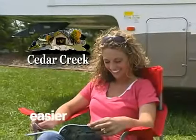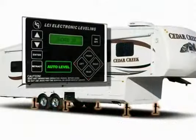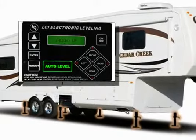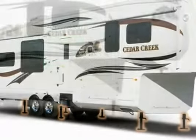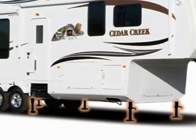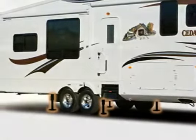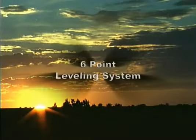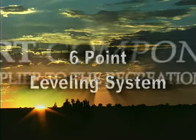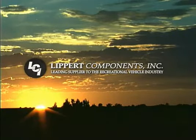Leveling and stabilizing your Cedar Creek fifth wheel has never been easier. With this automatic six-point leveling system, your camp setup will become more convenient, faster, and safer than the old four-point system. The automatic six-point Level Up system eliminates all movement inside your Cedar Creek while leveling it within 1/10 of an inch. Cedar Creek's optional automatic Level Up system is a stress-free, revolutionary six-point leveling system brought to you by Lippert Components, a trusted name in the RV industry.